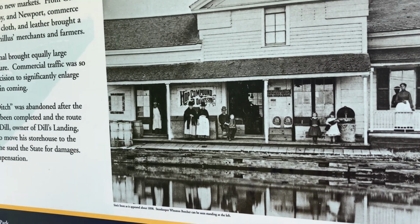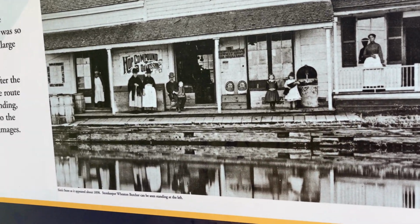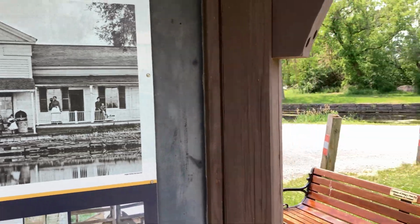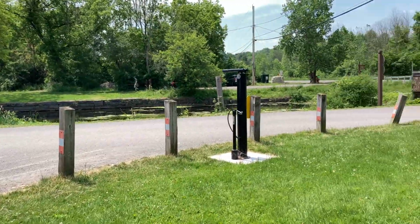So the building they have here that we'll see in a second is a recreation of this building. This is about an 1898 photo. You can see they're right on the water. Take a quick look here. Let's take a walk.